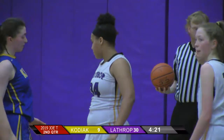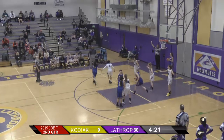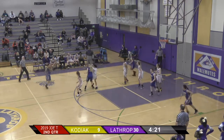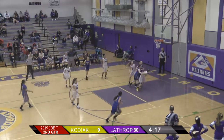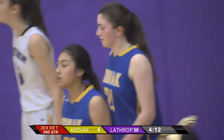Possibly getting a little bit flustered here with the score so high, 30-9, with 4:25 left in the half. It's easy to see how they could start to get a little bit either nervous or just upset. There's Kreischer for three. That is very good. Misses everything. It's going to be Lathrop ball going the other way.